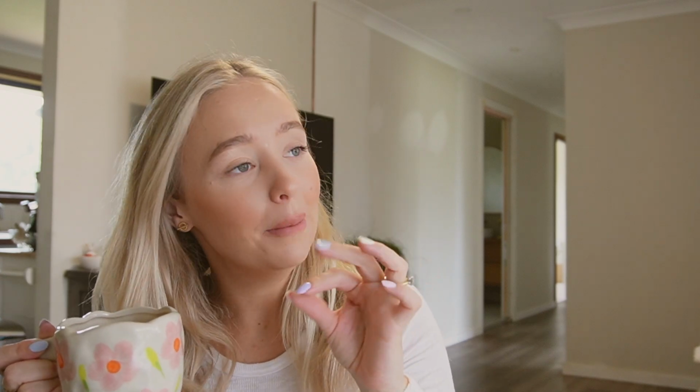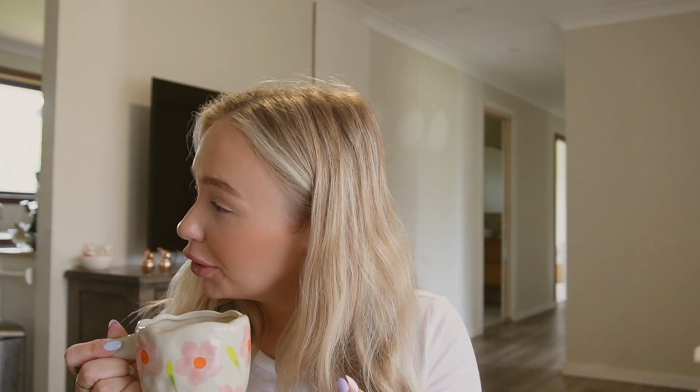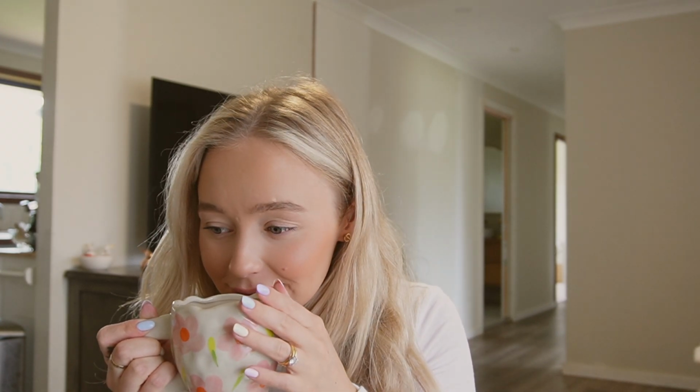While it was sat there in the kitchen for a minute with the tea bag in the water, it was all I could smell, like the strongest. I don't even know what spices are in this, but I just love it so much. It smells so good to me right now. It smells just like Christmas, and I could honestly cry.